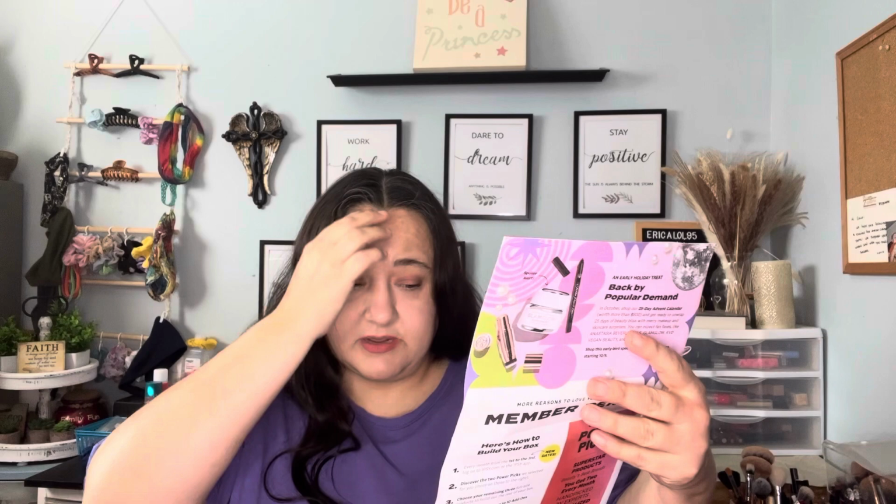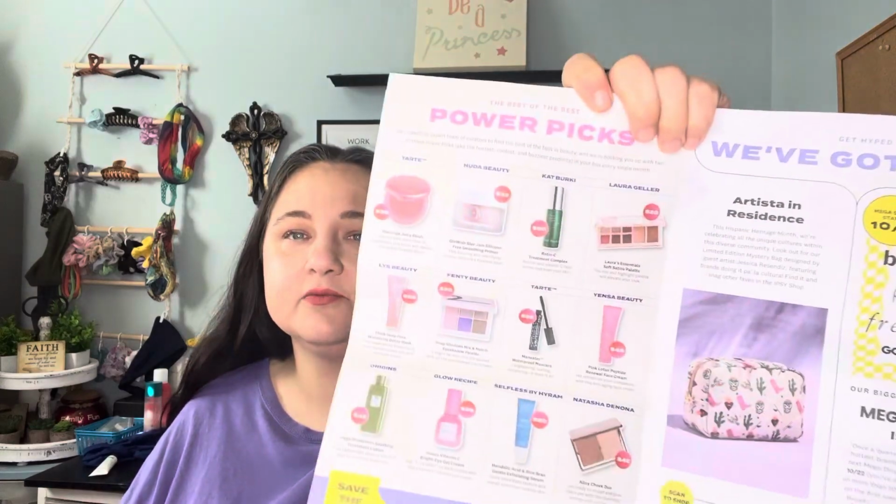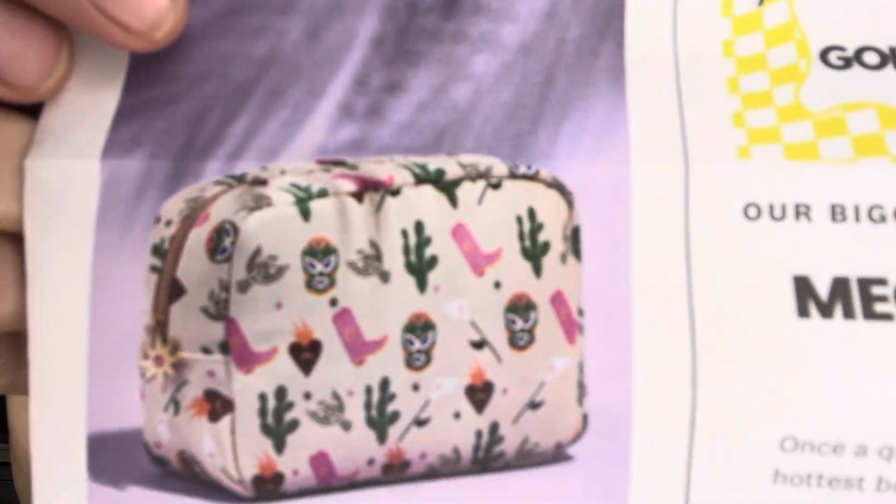Today we are opening the Ipsy box. This is my Ipsy box for September. We have Find Your Groove. The last mega drop is Monday the 9th of October. It's got some of the stuff in here with the prices. Some of it I found out last month, I believe. And then Artista in Residence, Hispanic Heritage Month, celebrating unique cultures with the limited edition mystery bag. And it's got like all the little cute things on it.